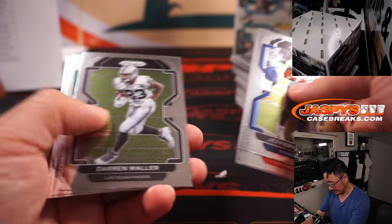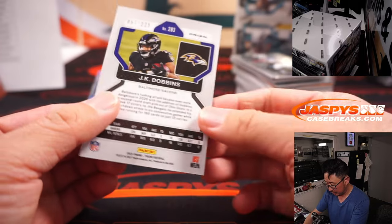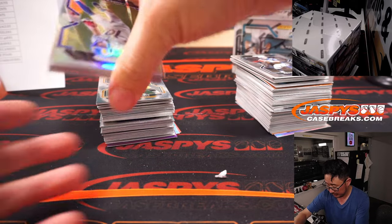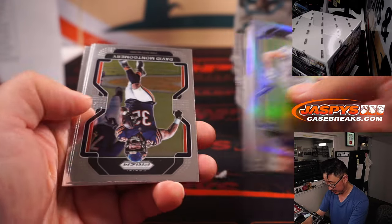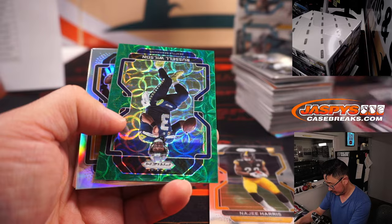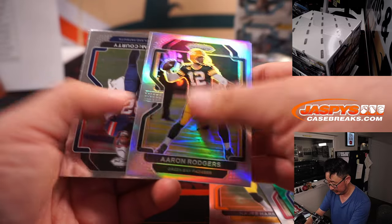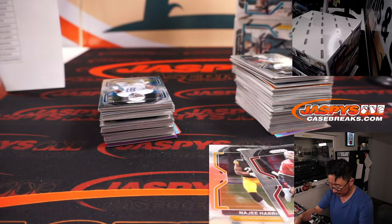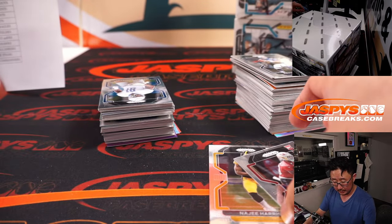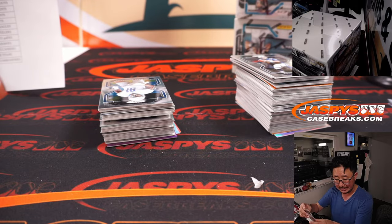All right, next box, good luck. J.K. Dobbins to 225, purple cracked ice for the Purple Birds, Aaron. Najee Harris. Elijah Mitchell had a nice season too. There's Russell Wilson, still Seahawks edition here at 75. Seahawks, Justin. Elijah Mitchell going to the Niners, Joshua. Najee Harris going to the Steelers, Amy.